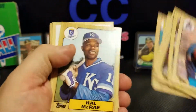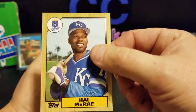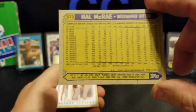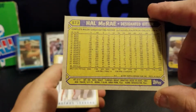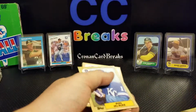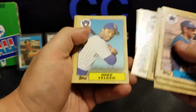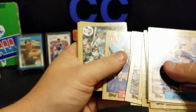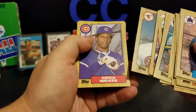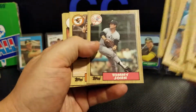Here's the design, of course, if you're not familiar with it by now. And they give you all of their stats from almost their entire career. Really, really cool cards, and it's the first set that I bought when I was a youngster. Would love to get a Bo Jackson out of this. He's definitely one of my favorites. There's Chico Walker, Tommy John.